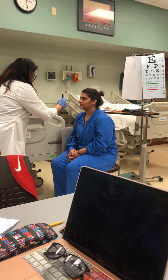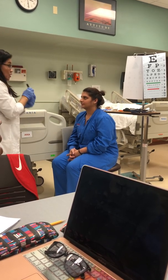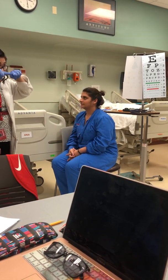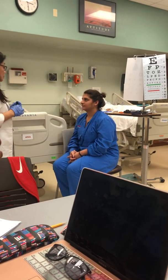Focus on the end of the pen. Or you can do the light too if you want. I only want to do without light. All right, there you go. And if you can see her pupils converging inward towards her nose, right? Then you will see that there's convergence and accommodation, okay?